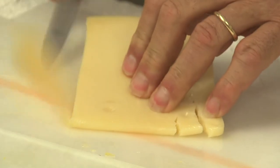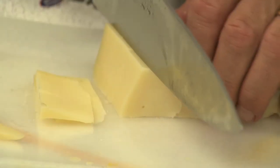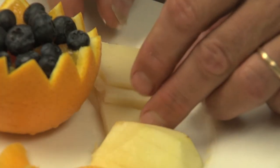Cheddar cheese is a well-known factor, and it has a degree of saltiness that is very, very acceptable and complements a certain type of meal. And you can do wonderful things with it. You can combine it and make a cheese and beer soup.